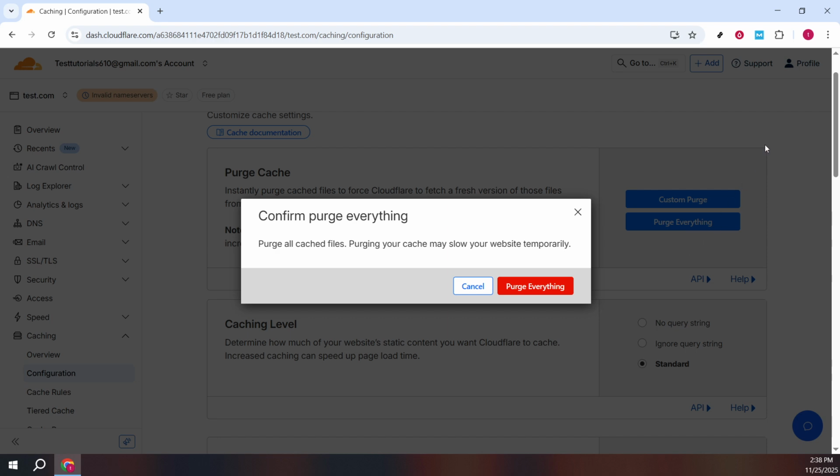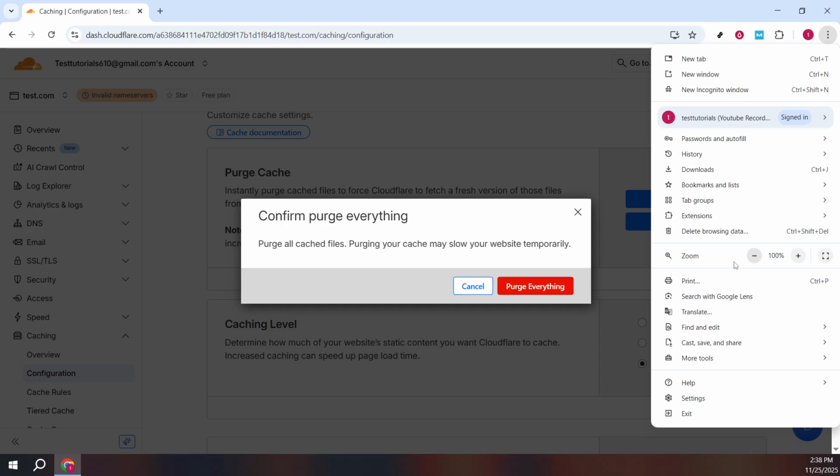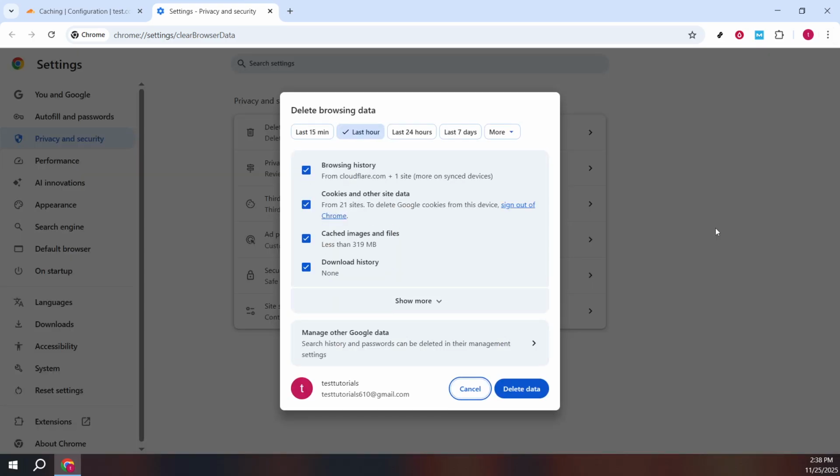Next, let's verify the change without any old cookies or extensions getting in the way. Open your browser's menu at the top right and choose a new incognito or private window. In that private window, try loading your site again. If it works here, that's a strong sign your regular browsing session was holding on to something outdated.